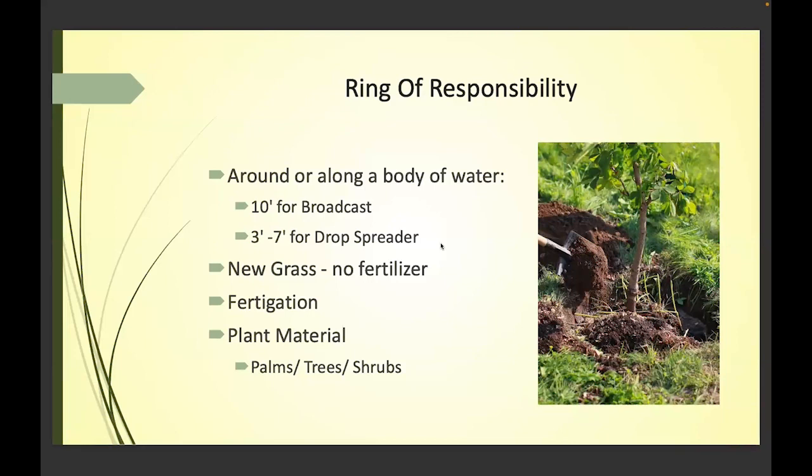And then also, you know, just understanding how to treat the plant material that are in these areas, palms, trees, and shrubs, for example.